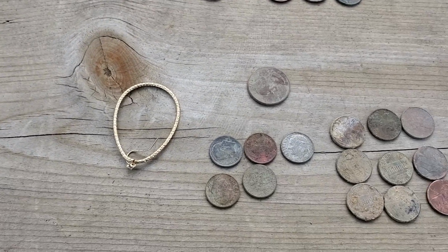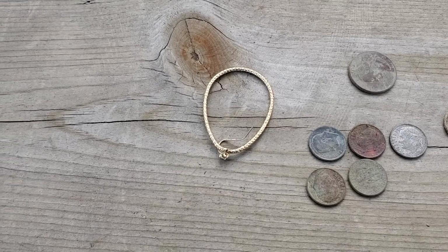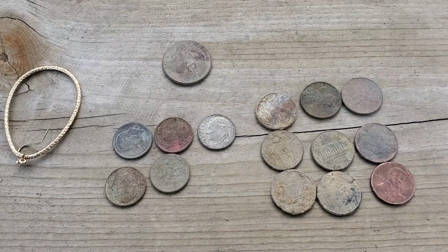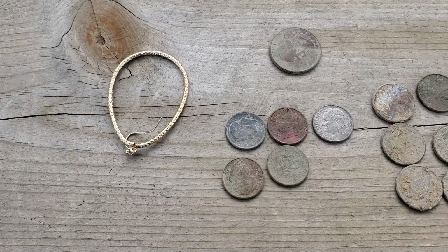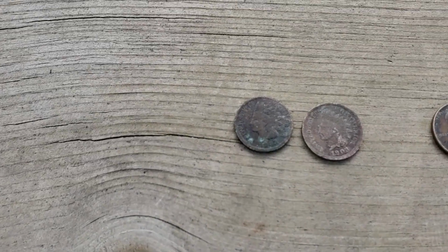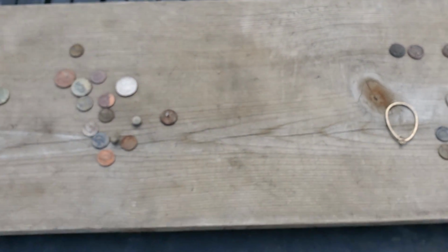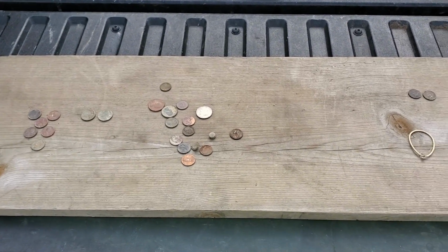My pile right here. Got the little fake, I think it's real plated, but I don't think it's solid gold, anything like that. Nobody's dropping that. Some clad pennies right there. 6 of them, some zinkers and all that. I got 5 dimes, a quarter, 2 Indian heads right there, and 3 wheat pennies. So there's the pull-out shot of everything right there. Nice. A great day, Greg.